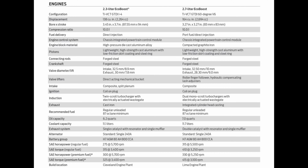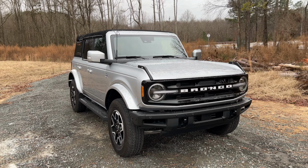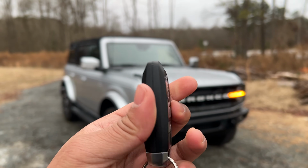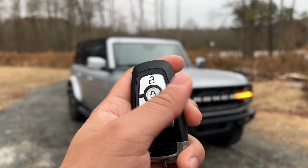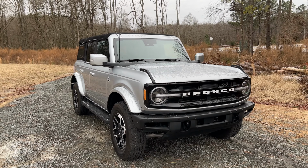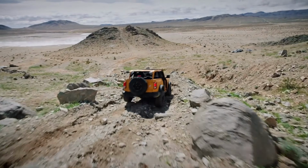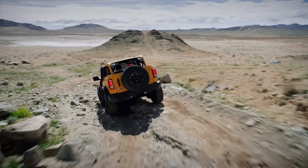It almost has a diesel-like characteristic without the rattling and everything. It actually is a smooth 4-cylinder with a decent tone to it. It's very satisfactory, and the 6-cylinder should be even better. I recommend getting the 6-cylinder because engines hold better resale value than options do. So it's just going to be a more desirable Bronco in the long run.